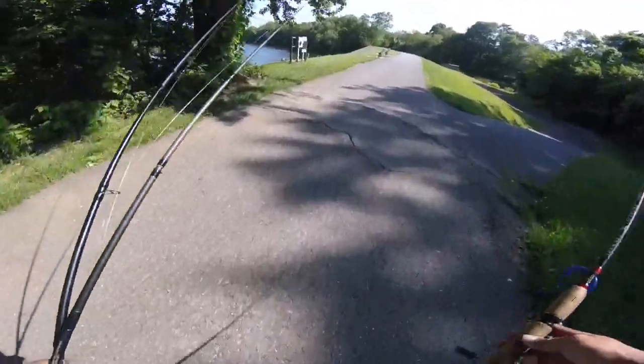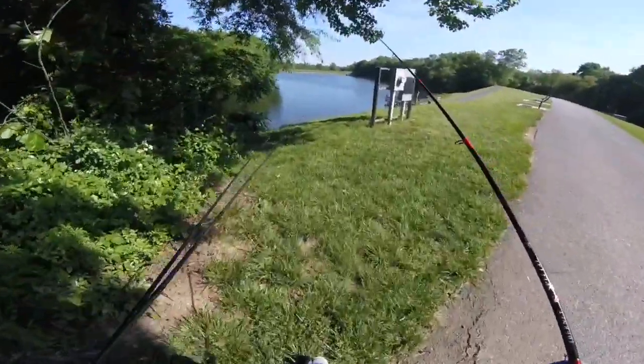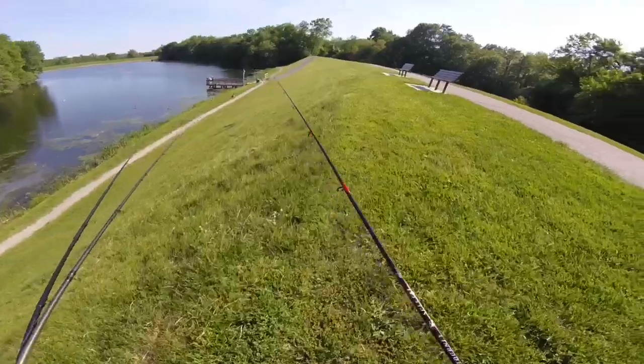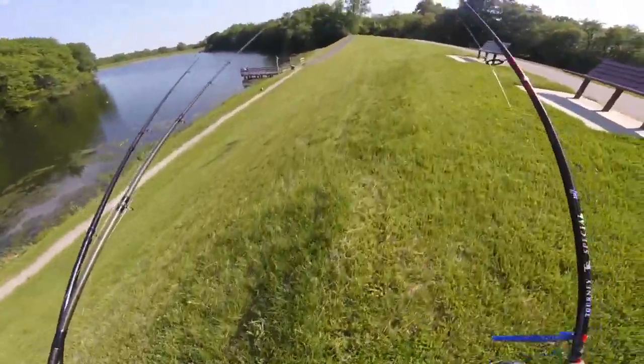So there's a few people fishing over there. So I'm just going to go over in this little... Ooh, it's algae. So this might mean swim bait's probably going to work, but I think I'm going to try the frog also. Frog might be good here. So I'm going to go down this hill and see if I can pick some off.